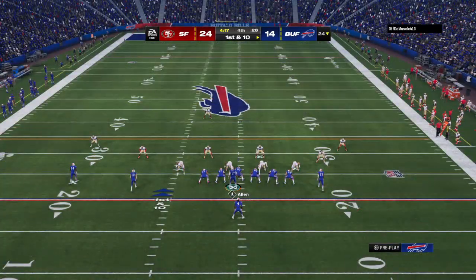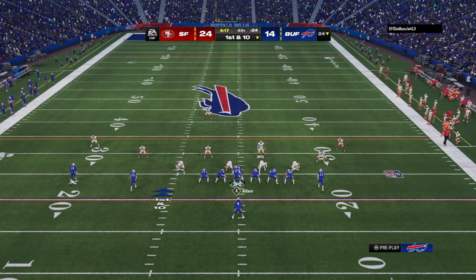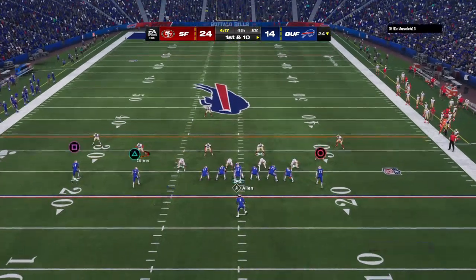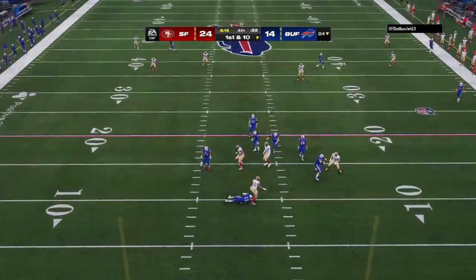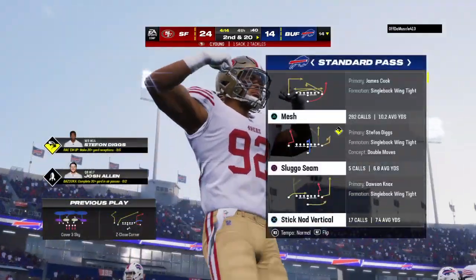Buffalo offense ready to go for their next drive. Well, that last touchdown we just saw, what an important one. Now it's back to a two-score deficit for this crew as they take the field here, and they are in desperate need of finding the end zone.